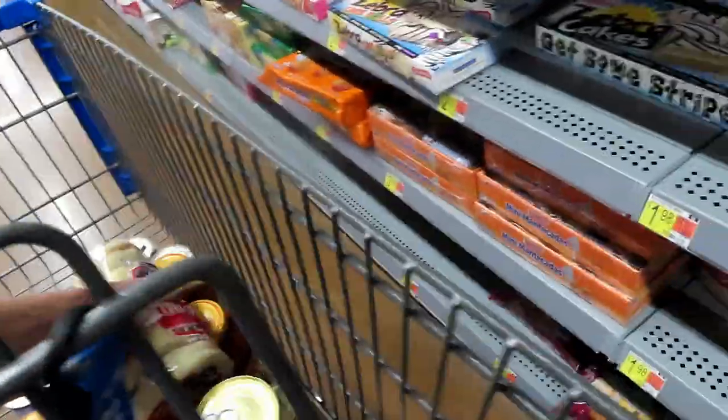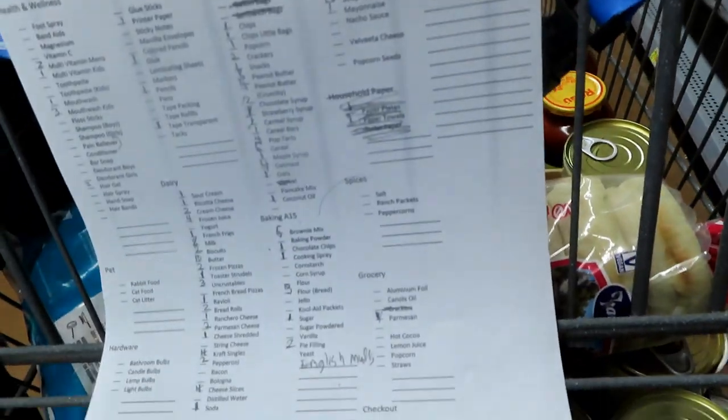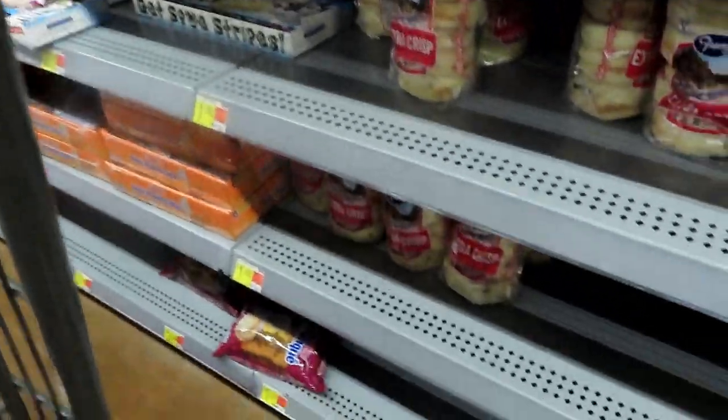I think it's these extra crisp. For sure we get original, but he always got the red one, so yeah. It says English. Should we get two? Just one. Yeah. Maybe two though. Okay.